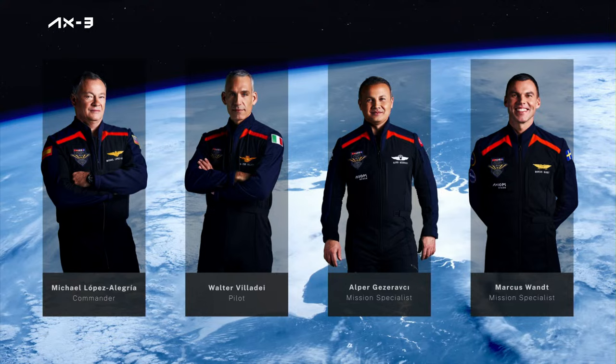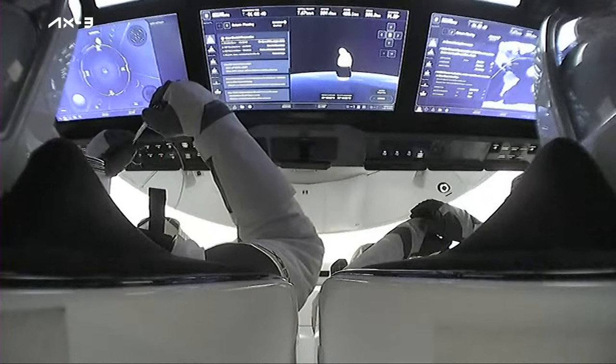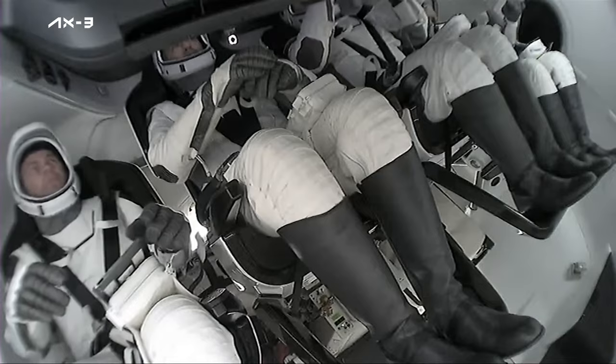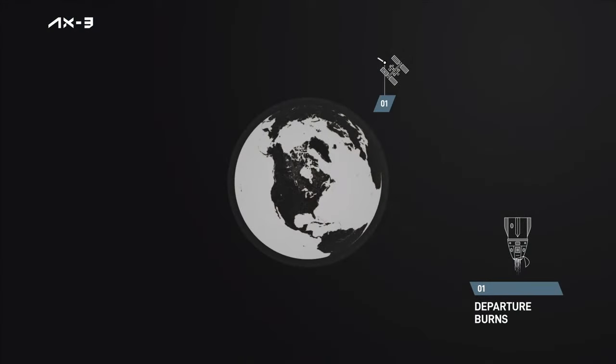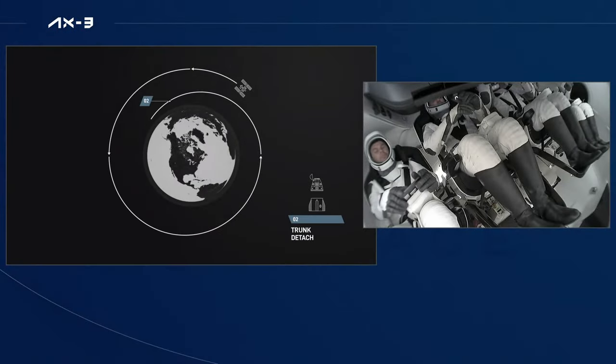Over the last 40 hours, Dragon has been moving into position for re-entry with downhill phasing burns, firings of Dragon's Draco thrusters to adjust the spacecraft's orbit in advance of returning to Earth. The next action coming up for Dragon will be to jettison the trunk, which is the cylindrical, unpressurized part of the spacecraft. Once the trunk is separated, Dragon will be running entirely on battery power.